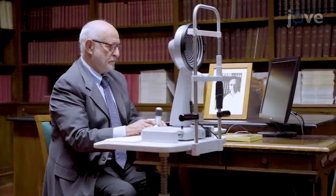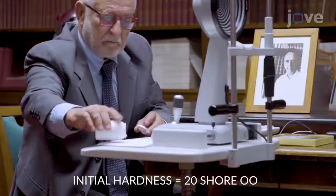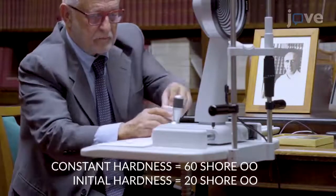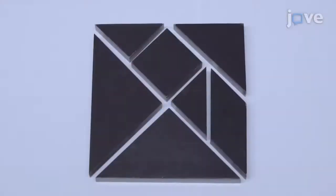To perform the experiment, a commercially available piece of chewing gum, referred to as a soft pellet, and a silicone rubber pellet, referred to as the hard pellet, are needed. A tangram puzzle must also be prepared for the haptic task.